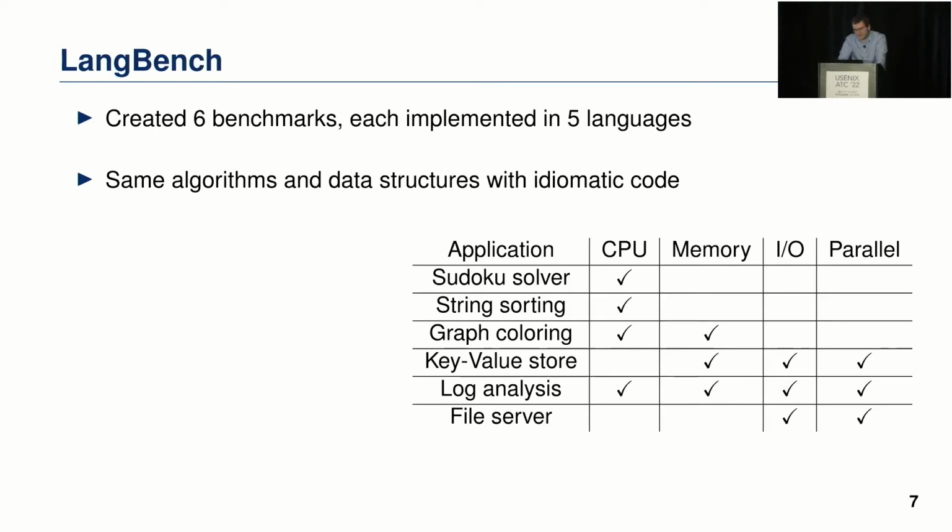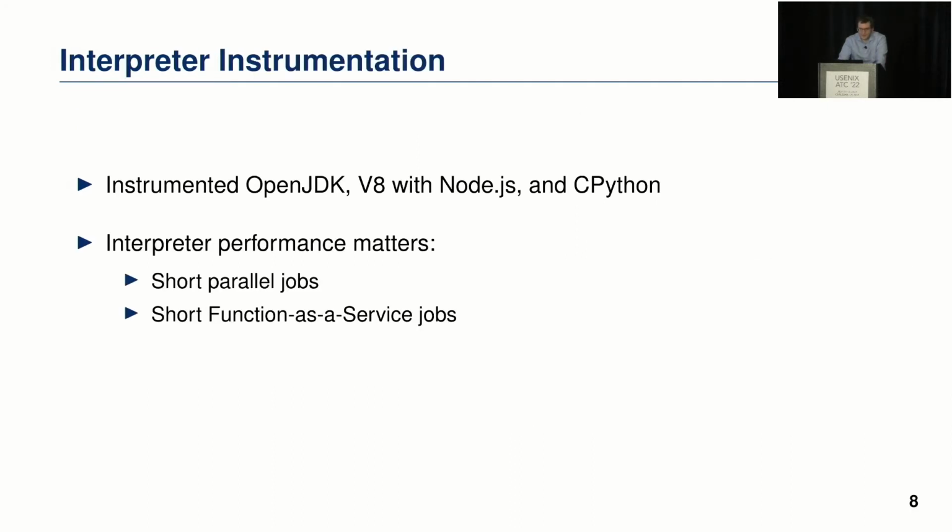Now, to do this, we needed a benchmark suite. We created a suite of 6 benchmark applications from the ground up that stress a range of components, including CPU, memory, and parallelism. For each application, we implemented it in 5 different languages. We ensure the same high-level algorithms and data structures are used for a fair comparison, yet we keep the implementations idiomatic. But a benchmark suite isn't enough.